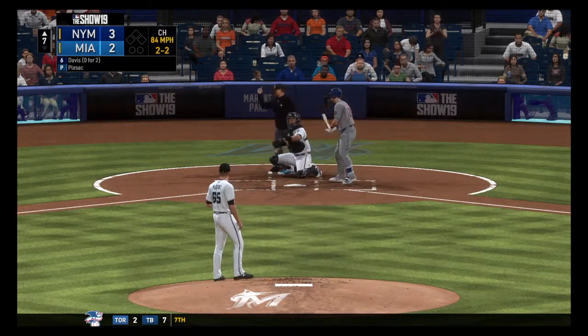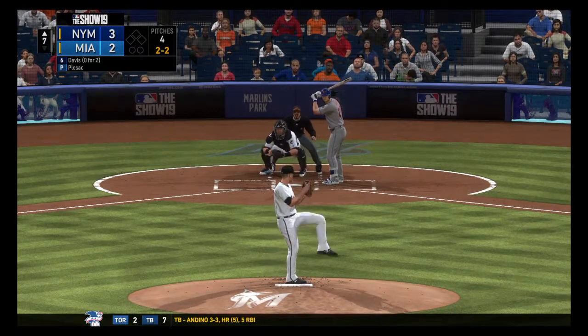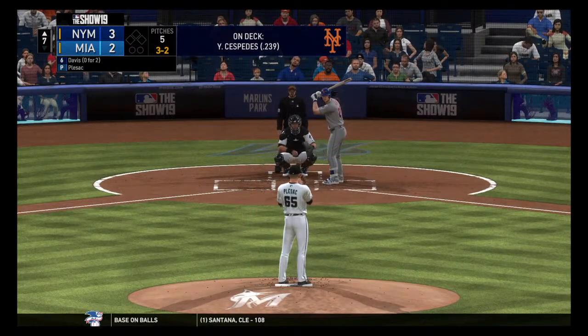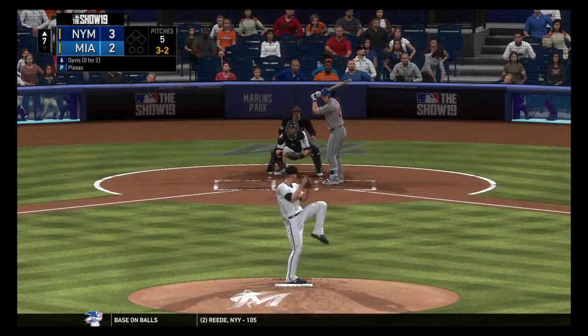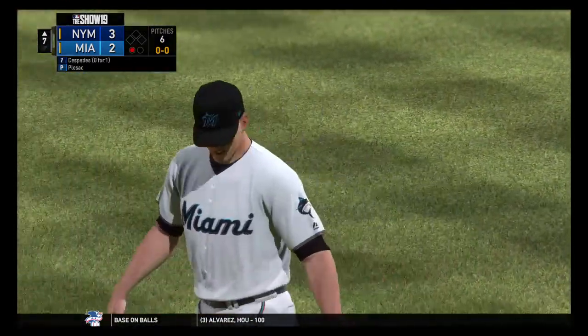To 2-2 now. 2-2 count. Good eye to lay off the slider there, and he works it to full 3-2 here. Walks are never good, but they're especially bad news late in games like this. It seems like they always come back to bite you. And a big cut at the breaking ball, but he comes up empty, and that's the first out.